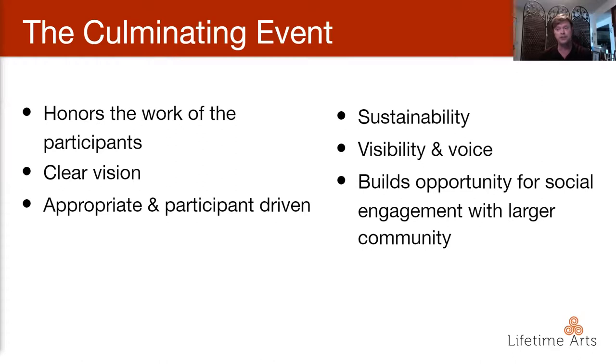Finally, as we mentioned yesterday, another aspect of creative aging programming is the culminating event. Culminating events should be an opportunity for the participants to show the work that they've done. It validates their process and the work, and it's an example for other older adults in their community of the visibility, the value, and the voice. Other people might get interested in what they're doing.